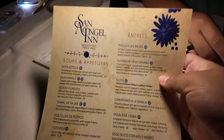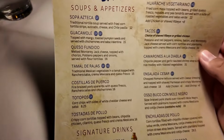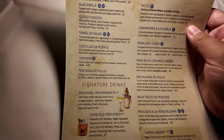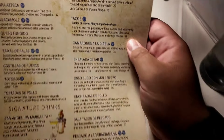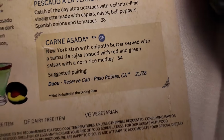But you can kind of bring your menu up to the lamp and look at everything. Menu looks pretty straightforward, but you can see there's flowers all over the menu. I really don't know what to expect here, but you have guacamole as appetizer, queso. A little bit of different things, but I feel like we're going to have to be a little bit adventurous here today. Also do have the carne asada, which appears to be one of their more signature stuff.